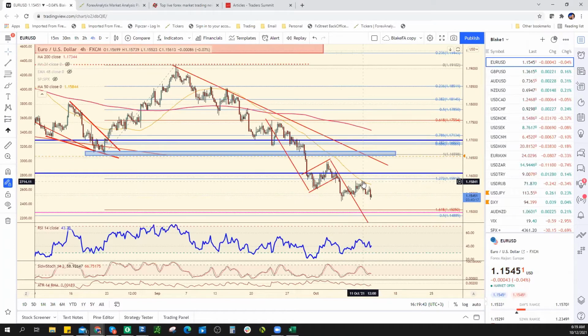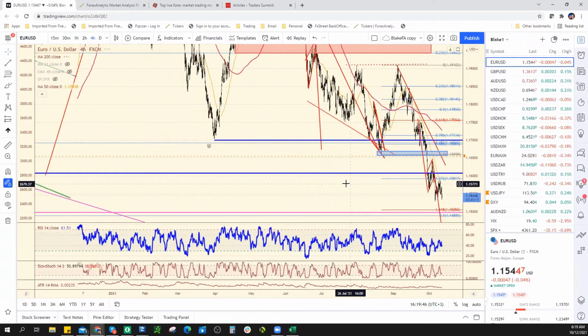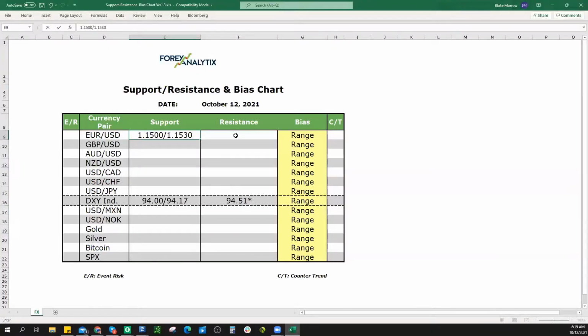All right, resistance right now is 116.50, but intraday I would say even any move up to 116 would be a problem. So okay.